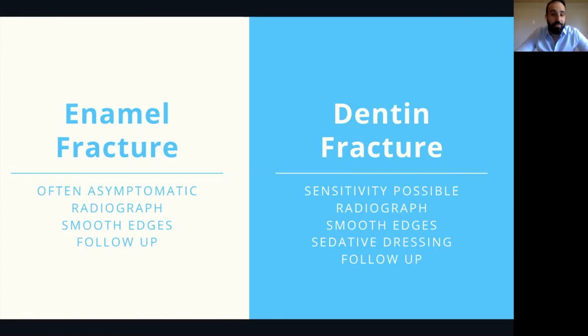Remember that cooperation will be a huge factor in deciding whether I do any buildups or any resin restorations following fractures. Otherwise, simply I smooth the edges. You could put a liner if you have room for a glass ionomer liner to just make it more smooth, and then continue your follow-up. In terms of fracture follow-ups, for these two, since they're not that significant in terms of injury, I usually monitor them, probably a follow-up in about 7 to 10 days, decide whether I'm doing the build-up or not at that point, and then finally probably do another follow-up in a month, and then at recall.